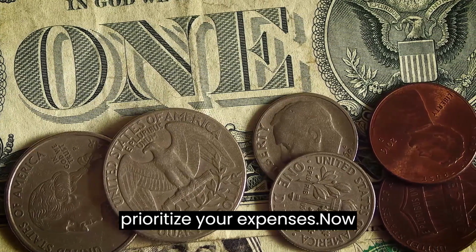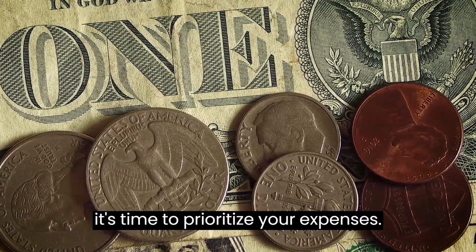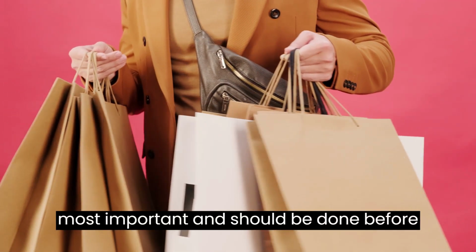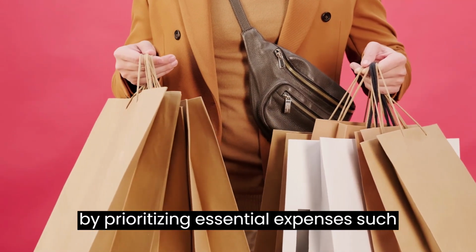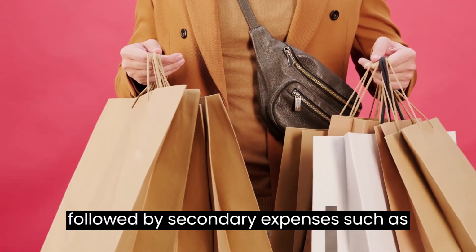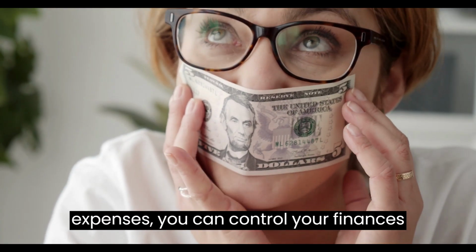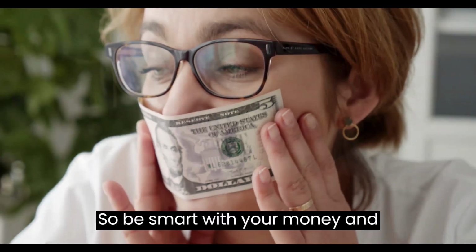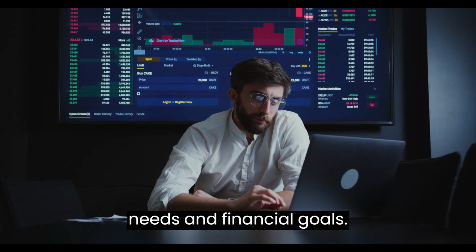3. Prioritize your expenses. Now that you know your expenses and income, it's time to prioritize your expenses. This means deciding which expense is the most important and should be done before others. It is important to start by prioritizing essential expenses such as rent, food, and basic bills, followed by secondary expenses such as personal purchases and travel. Remember, by prioritizing your expenses, you can control your finances and avoid unnecessary debt. So be smart with your money and prioritize expenses according to your needs and financial goals.